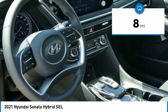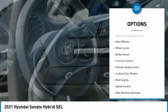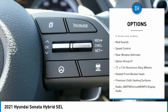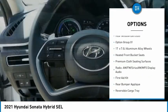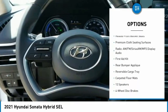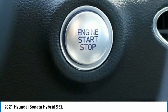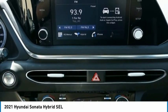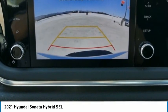Here are some of this vehicle's great options: electronic stability control, alloy wheels, wheel locks, brake assist, traction control, remote keyless entry, four-wheel disc brakes, mud guards, speed control, rear window defroster. This beauty will make even your house keys jealous. Drive it today.